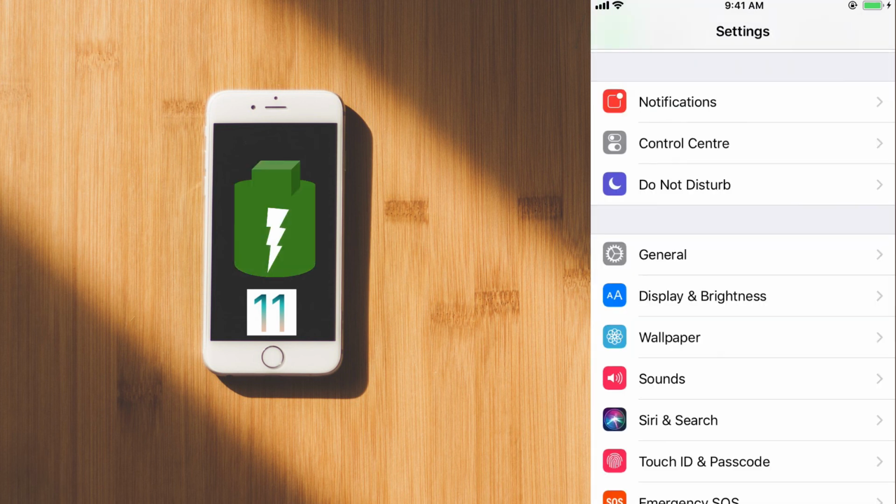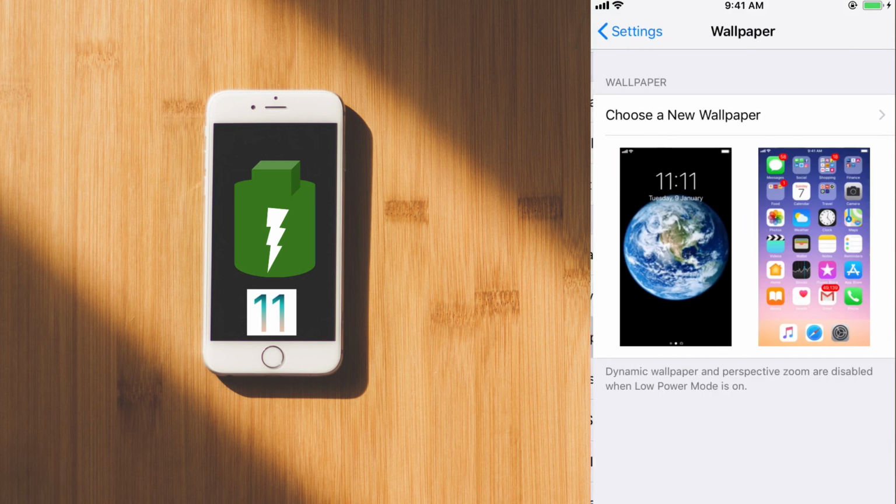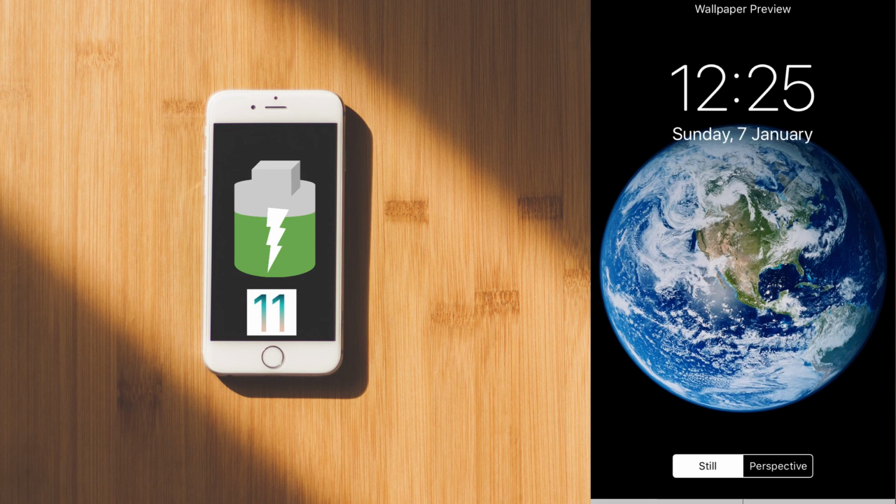So next one is related to the wallpaper. Just go to the wallpaper settings, select the wallpaper and make sure it is selected as a still.